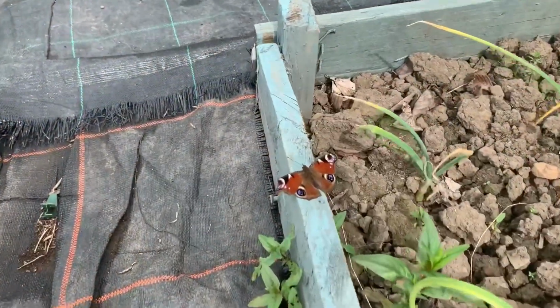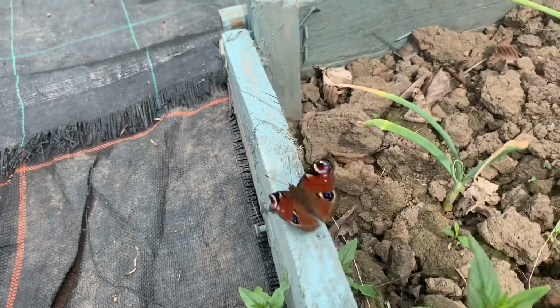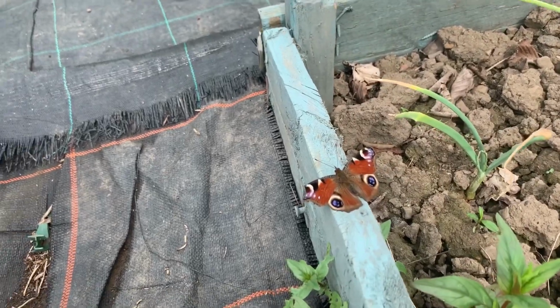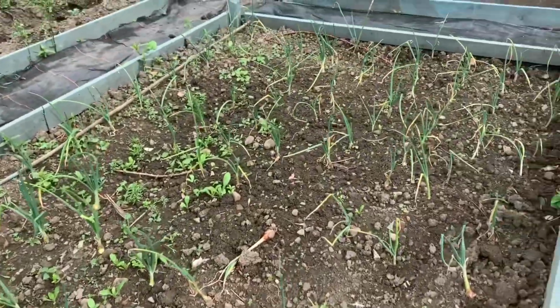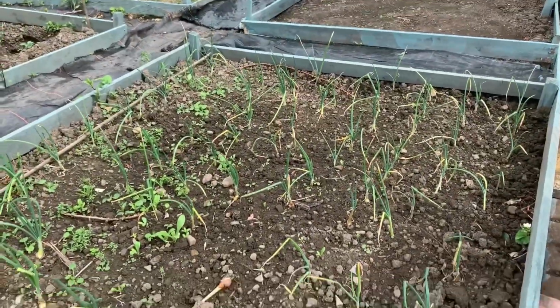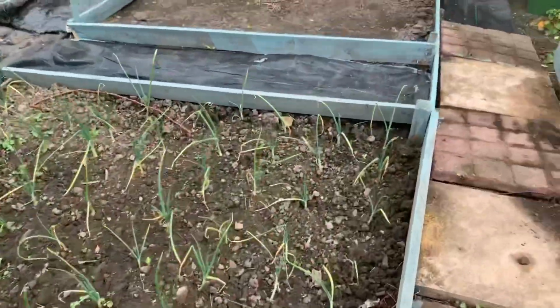You don't see many butterflies these days. I'm really impressed with that one. Look at that. Sunbathing. Ha! I'll have a rest. So, my onions, they're doing well. I'll give them a weed this week, that's on my to-do list.